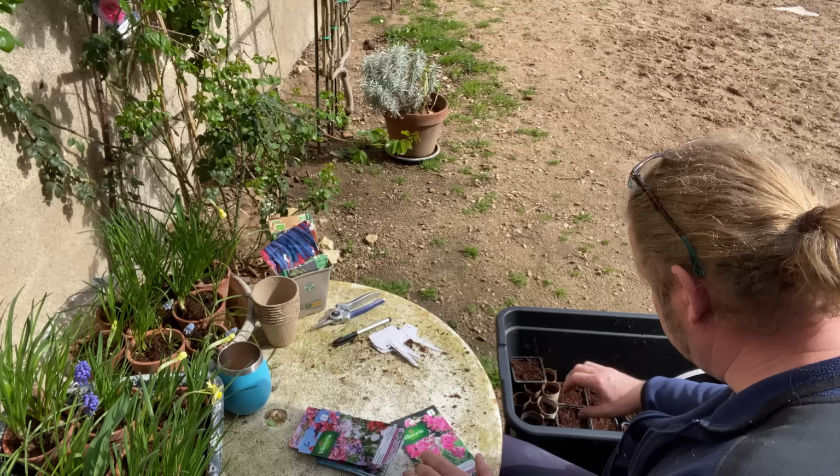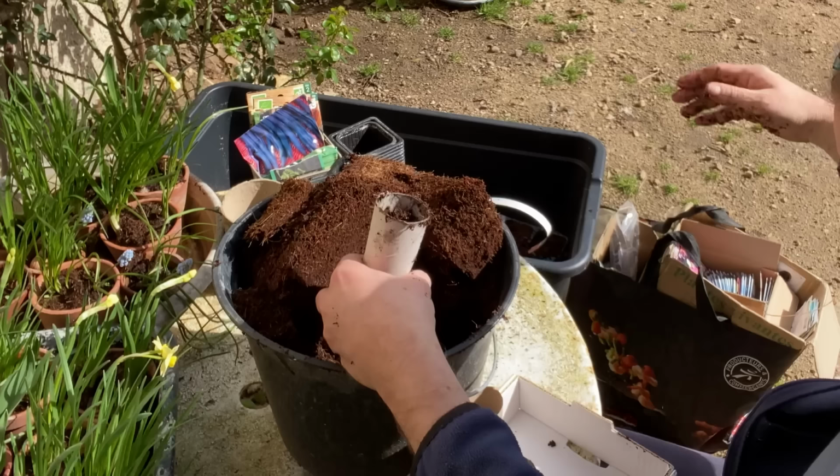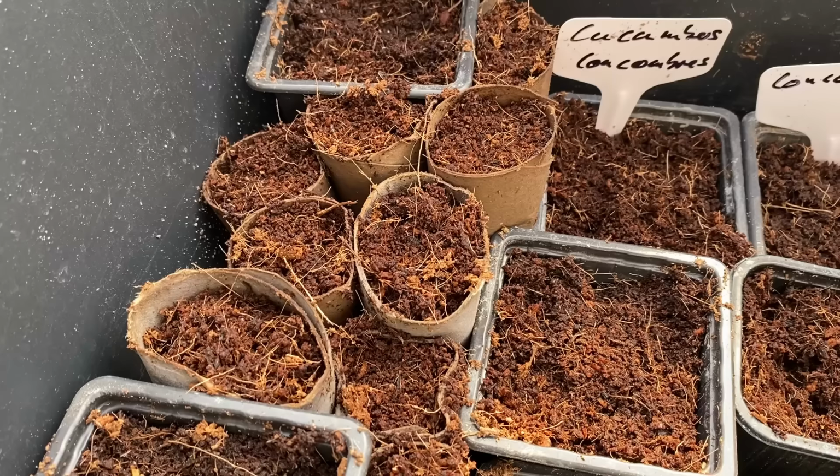So I'm keeping the innards of toilet paper and paper towels, cut them and put them in it. Sweet peas have incredibly long dangly roots. And these are taller than normal pots. And so this is much better for them. So hence, I'm putting them in right in here.